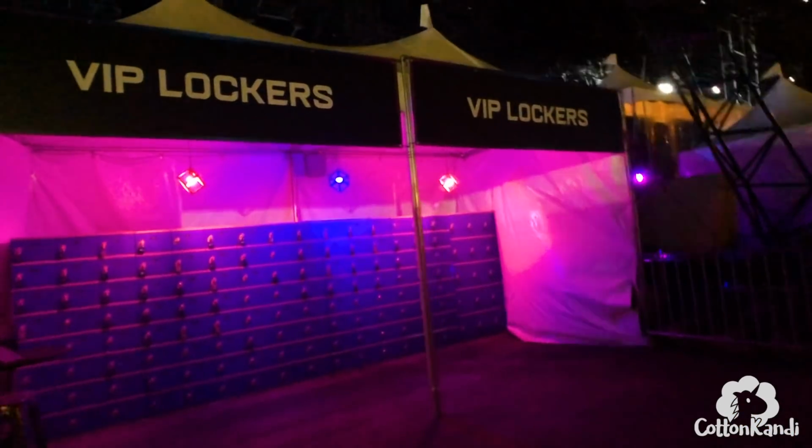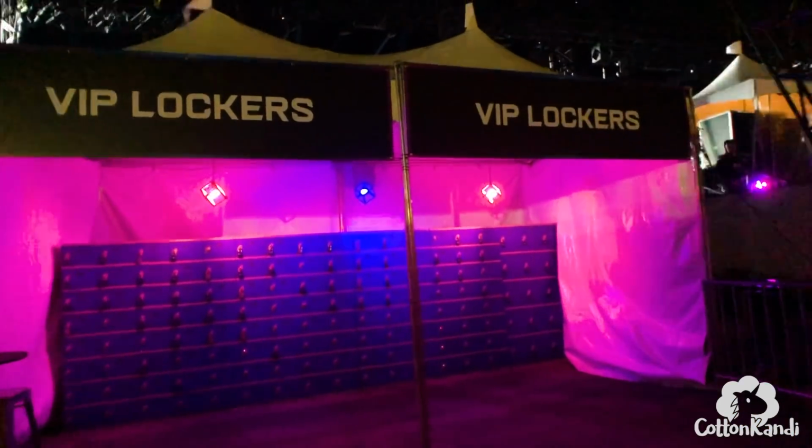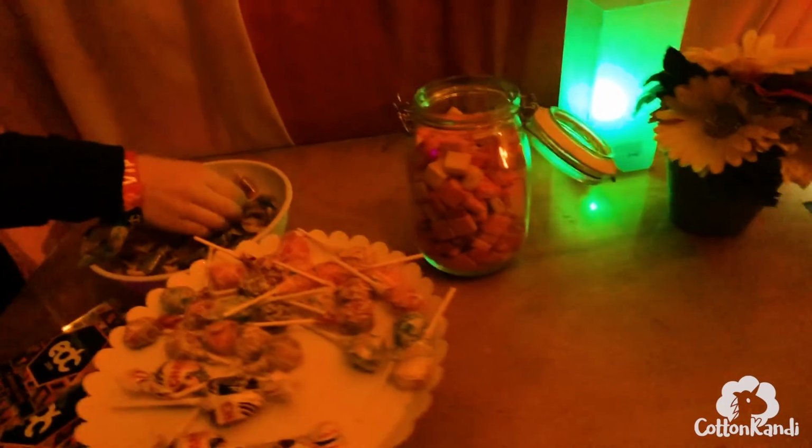They do have lockers, so if you're not camping and you have a bunch of stuff, you can leave your stuff in the VIP lockers, and you can also charge your phone in there. They had a bunch of different free fun stuff to do, like there was a candy making station and a hookah bar, and the Circuit Grounds VIP had free candy, which I definitely took advantage of.